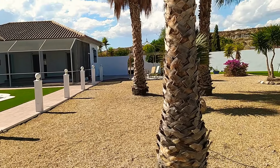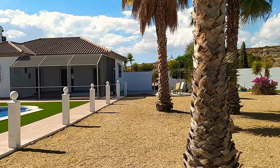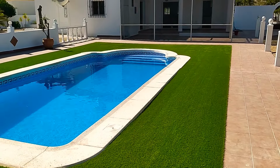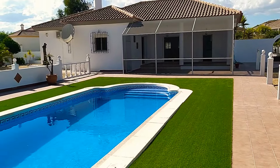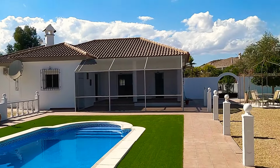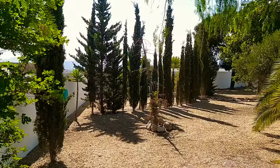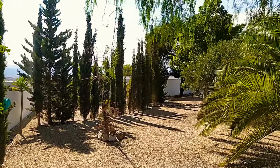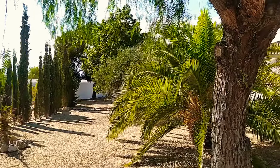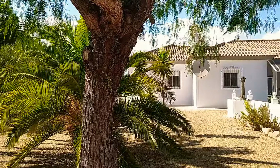Wonderfully spacious plot of mature palm trees, as you can see, and yuccas. There's irrigation hoses around here. This gorgeous, very expansive porch which has been fly screen enclosed, and you enjoy just stunning views out over the pool from there. Just absolutely beautiful gardens. Very low maintenance because all this is mature plants and shrubs.